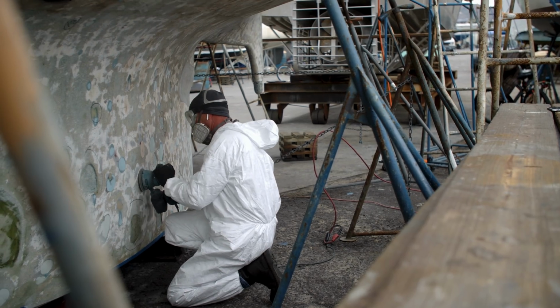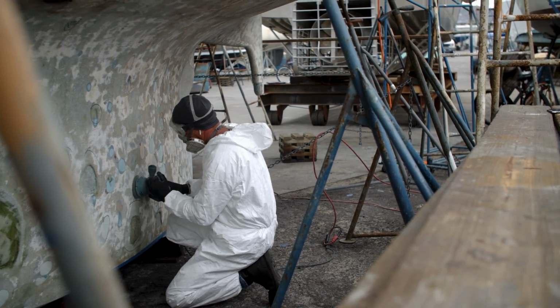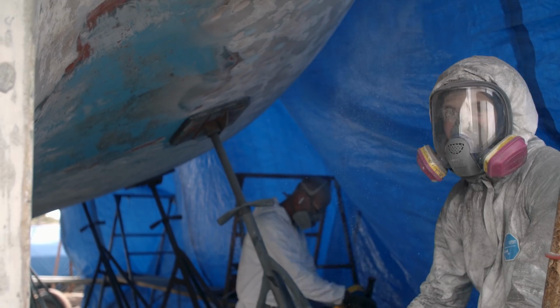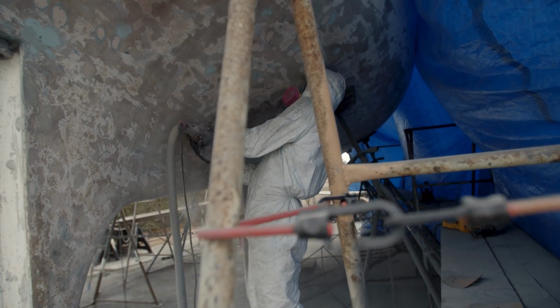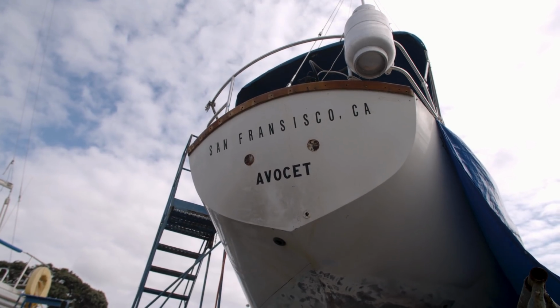There are a few people who might think that sanding all the way down to fiberglass was excessive, but with our specific blister issues as well as our knowledge on resins used back in the 1970s, it had to be done to ensure a job well done.